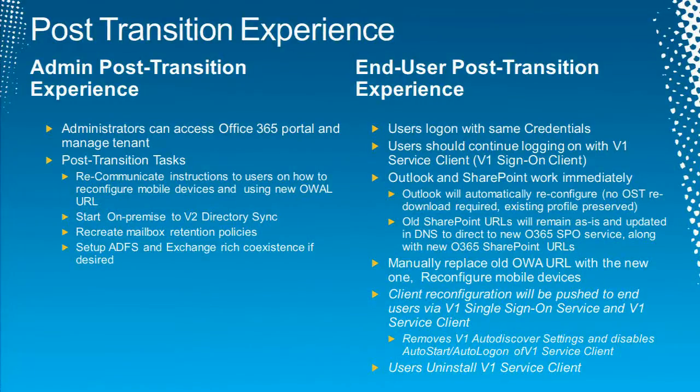So, the things that Michael mentioned: once you're in a stable state, you can now do some additional things, like restart V2 directory sync from on-premise, for example. If you so choose, ADFS and Exchange rich coexistence, if those are options for you. So from an end user perspective, it's pretty nice.